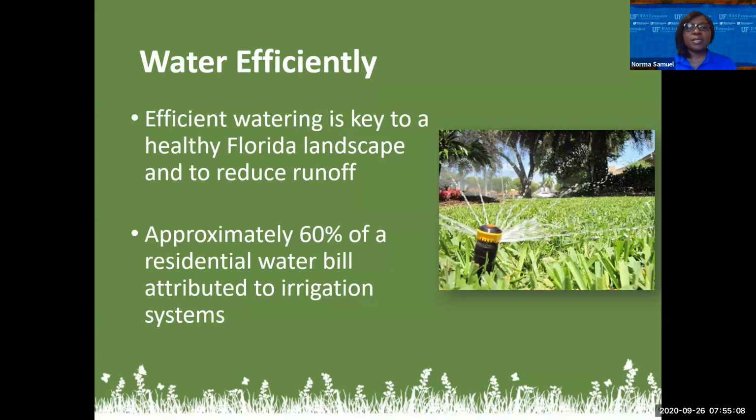The next principle is water efficiently. Efficient watering is key to a healthy landscape and to reduce runoff. And as I said before, 60% of residential water use goes to irrigation systems. Thus, we can select plants and adapt practices in our landscape that are going to help us reduce the amount of water we're using in our landscape, and that would ultimately save you money.